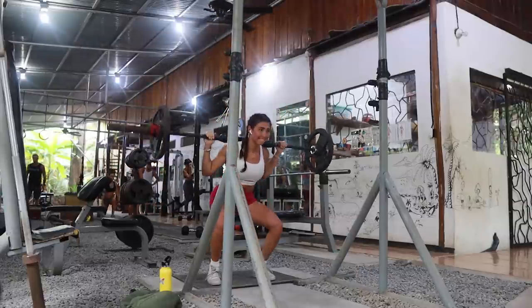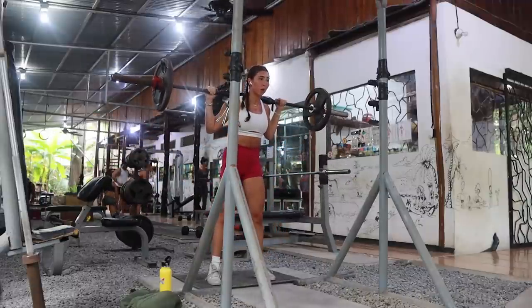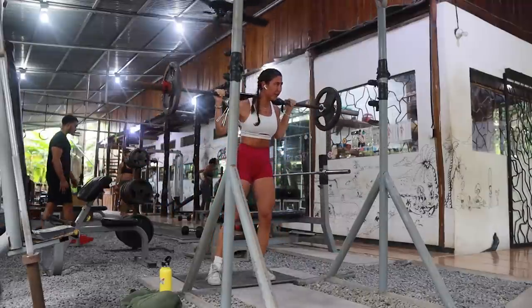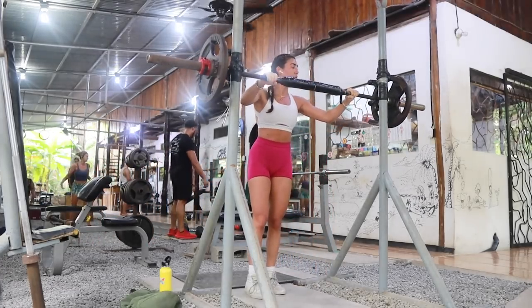And you want to make sure that you're hitting at least full depth, which is when your thighs are about parallel with the ground. If you can go lower than that, great, but you also don't want to strain your range of motion. So you want to go down until just before your butt would need to wink under, but you want to make sure you're going deep enough where at least your thighs are parallel with the ground.